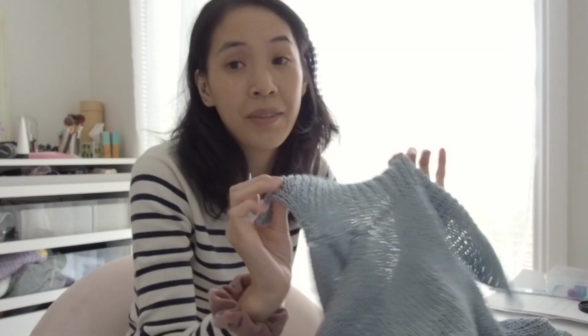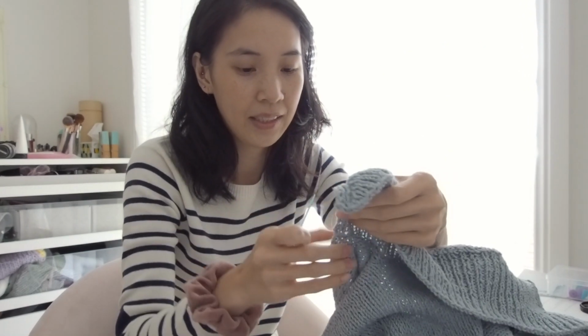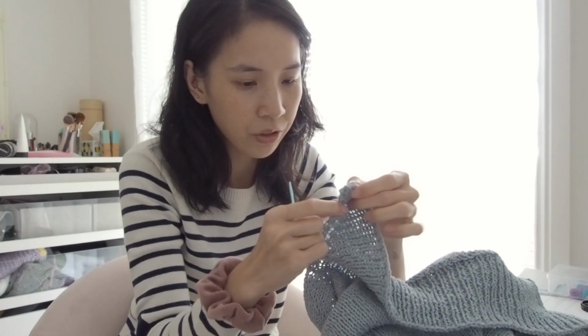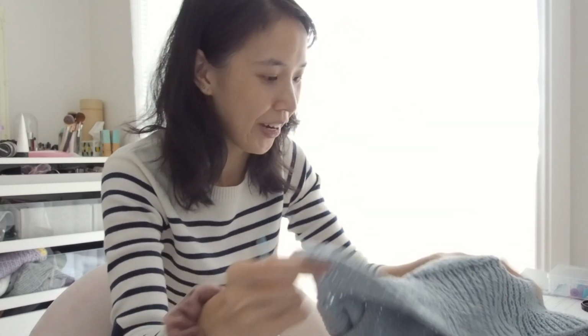All right, so I've done that now. Now I'm going to start unpicking or unraveling this collar. First I'm just gonna find where I started. I've weaved this in so seamlessly that I cannot possibly find it.